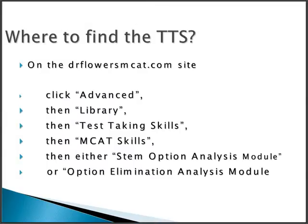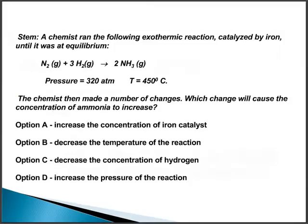So where do you find them? On our drflowersmcat.com site, you click Advanced, you go to the library, you go to Test Taking Skills, then the MCAT skills, and either STEM option analysis or option elimination analysis. In the session on concept structure, we explain how to get to this library and to navigate within it.